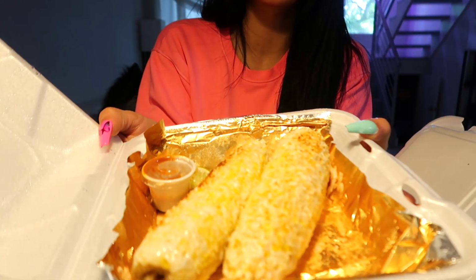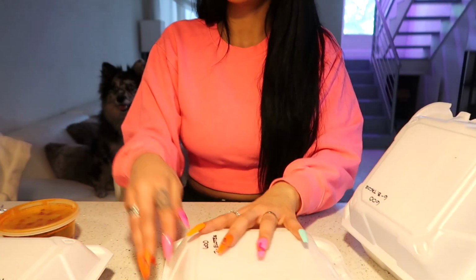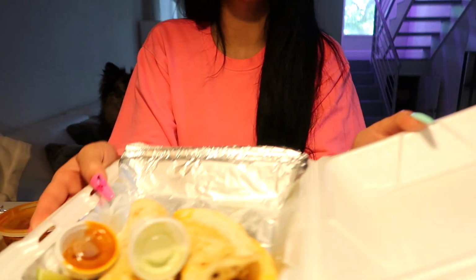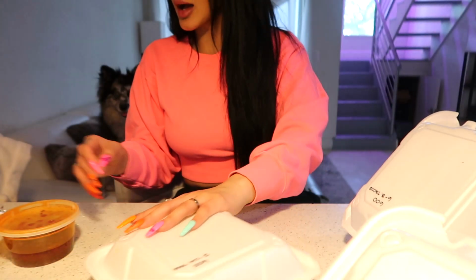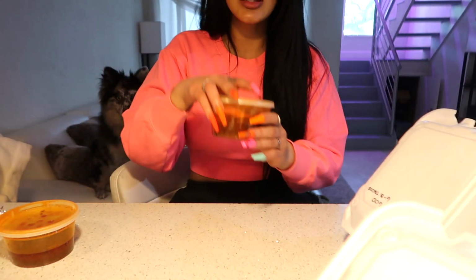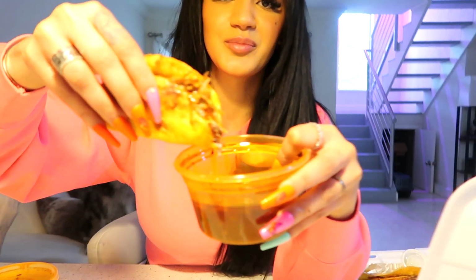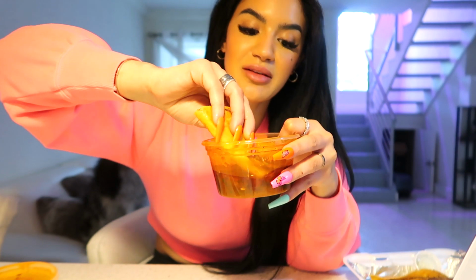Ooh, these are the elotes. They look so good. And then I got two chicken tacos just to try them out. Chicken tinga. I don't know. I feel like I should heat this consomme up, but I don't know. Let's see. All right. It's the moment we've all been waiting for. The moment I've been waiting for all my life.